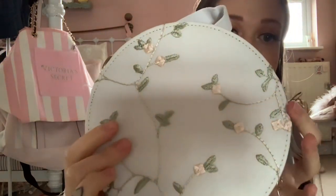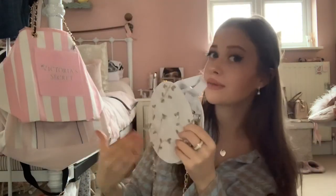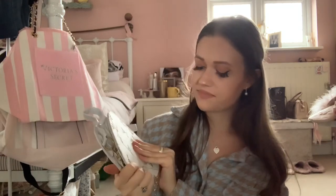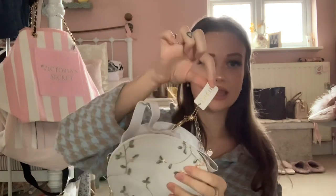It's just like a sage and baby pink, and these are some of my favorite colors. I love sage green, so this goes with a lot of my green dresses that I have. And yeah, I wore this in the summer a few times, and it's very springy as well, and it's really nice. It has a little Shein thing here, but I'll probably cut that off, I didn't even notice it there.